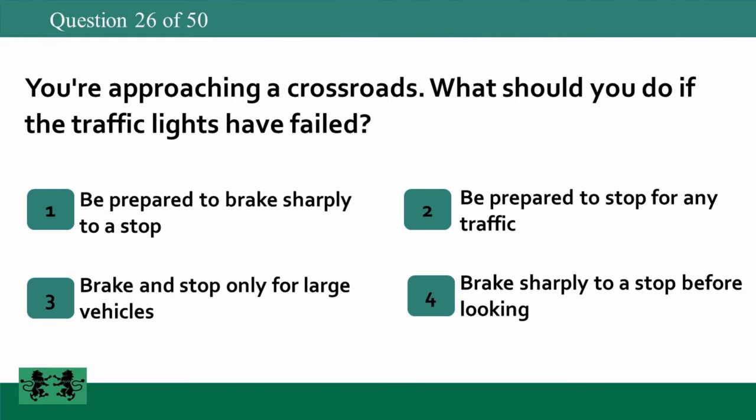You're approaching a crossroads. What should you do if the traffic lights have failed? 1. Be prepared to brake sharply to a stop. 2. Be prepared to stop for any traffic. 3. Brake and stop only for large vehicles. 4. Brake sharply to a stop before looking. The answer is 2. Be prepared to stop for any traffic.